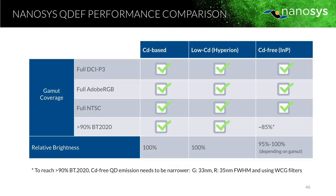If you look at where we've ended up, we have cadmium-based products based on 100% cadmium selenide, addressing all of the different color gamuts. We have our Hyperion product, which is RoHS compliant, and we also sell cadmium-free indium phosphide products. We not only use those in quantum dot enhancement film, but we exclusively use those in all future applications, and I'll mention why that is the case later. However, we are unable to hit 90% BT.2020 gamut coverage with the cad-free. That's the case today. Based on improvements in the cad-free technology that we've made, as well as improvements in wide color gamut filters, we think we can hit 90% BT.2020 with a green that's 33 nanometers full width half max and red that's 35. We're currently at 34 for green and about 35 for red. So we're very bullish about being able to ultimately get to this milestone with an entirely cad-free system.